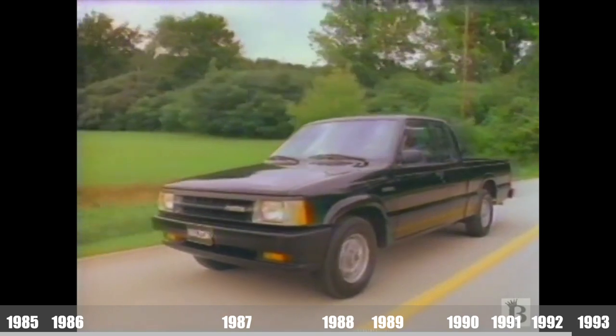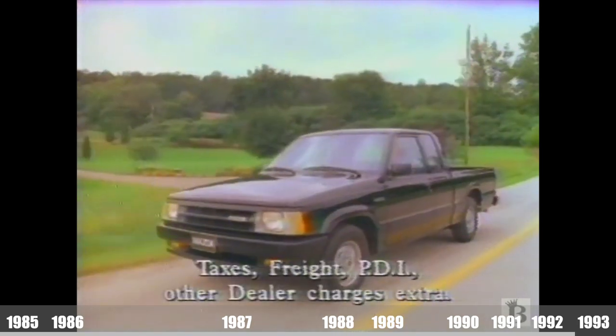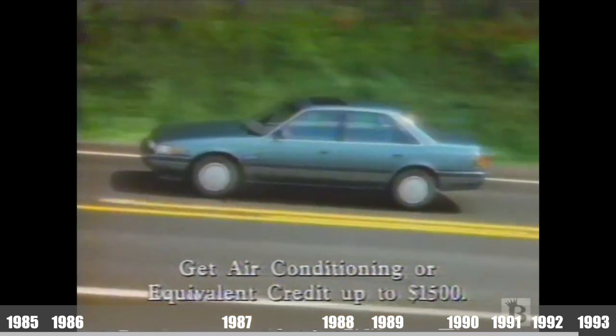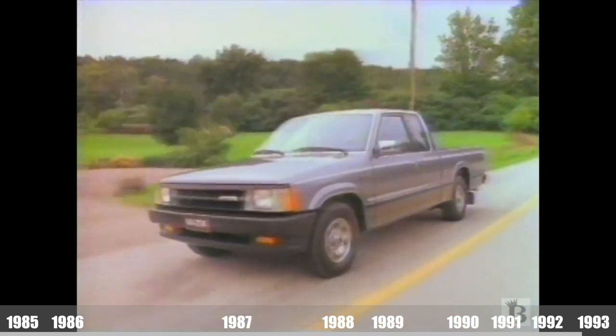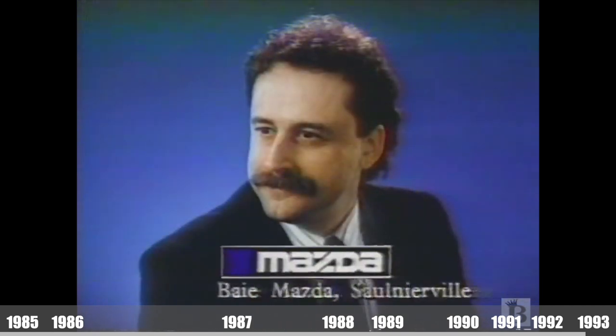Mazda dealer has terrific truck values, like Canada's number one selling import pickup, starting from only $8,282. Get air conditioning or an equivalent credit up to $1,500 on other selected Mazdas, but only till July 3rd. So for outstanding truck deals, hurry into your Atlantic Mazda dealers. Making you feel just right.